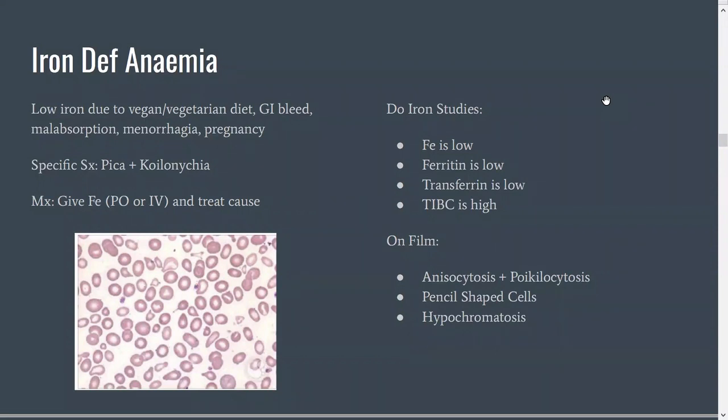Secondly, malabsorption. This can occur for a variety of reasons, like a gastrectomy, etc., which can cause iron deficiency anemia. And then you've also got things such as menorrhagia, which is very classic for iron deficiency anemia. And finally, pregnancy due to increased requirements for nutrients and iron. The specific symptoms of iron deficiency anemia are pica and koilonychia. So these are very specific to iron deficiency anemia. You don't really see them in other types. And your management is literally to give these people iron. If it's non-severe, give them per oral, or if it is severe, give them IV.